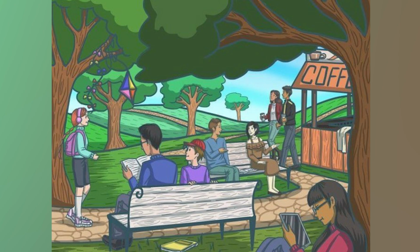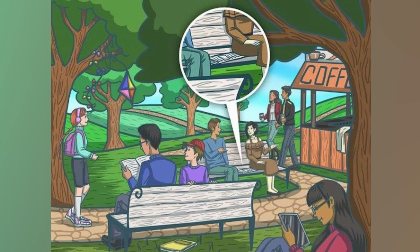Okay, you guys, so the newspaper is actually right here. Were you able to spot it on the bench, or was this too difficult? If you saw this, well done.